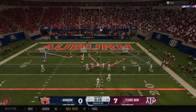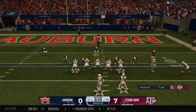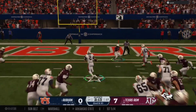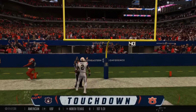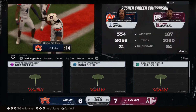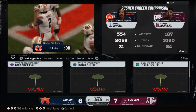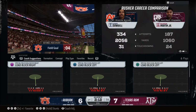Coming to the line on 2nd down. This is important. They want to avoid a 3rd and long. They'll run it from the gun. No stopping him on that run. Touchdown, Auburn. As a defensive coordinator, you've got to be careful being so worried about this pass game and this quarterback that you're a little bit soft up front and it costs you. It's exactly what happened here as they score this touchdown.